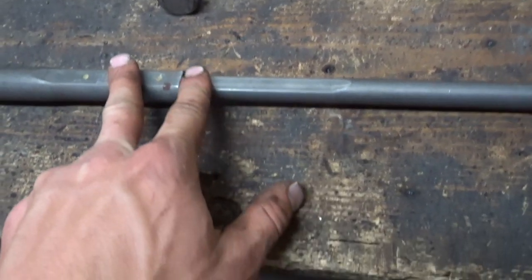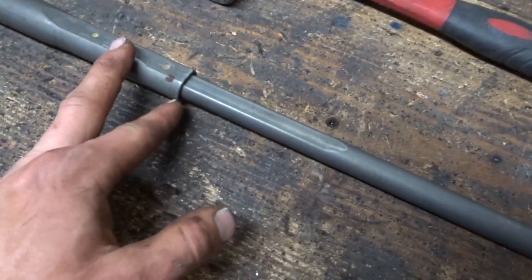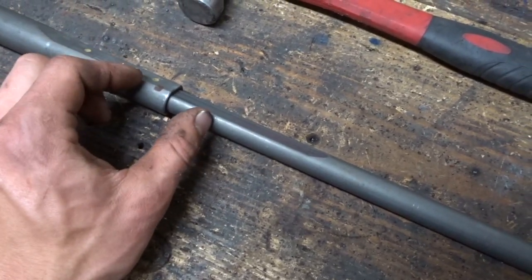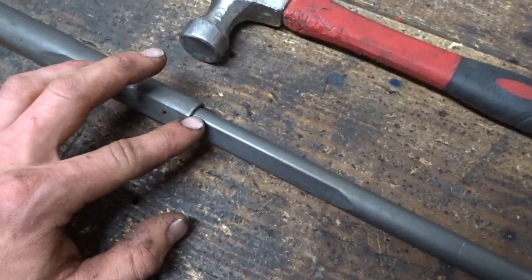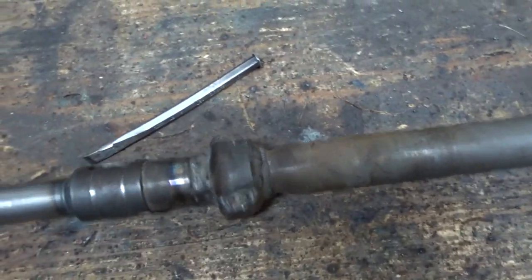I know it needs to go a little shorter, but I want to test fit it in the car to see how much shorter. Then I can just draw a line to where it needs to be, and then tap it to make it short. Then I'm just going to put a little tack weld on this side and probably on this side, so if I ever need to adjust it, all I have to do is get the grinder and smooth that out real quick.